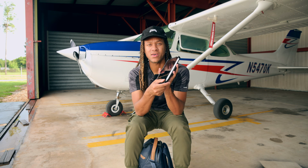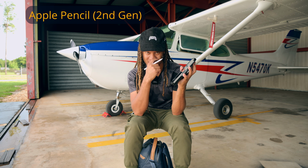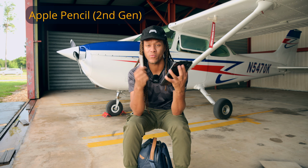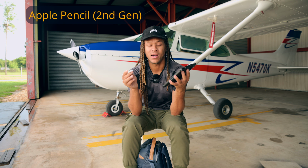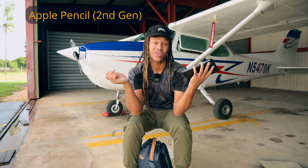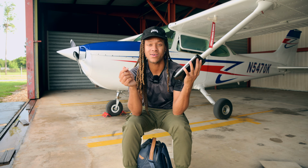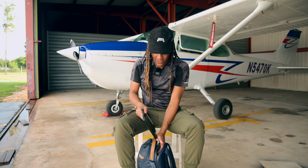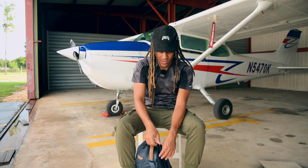Other thing, of course, I have the Apple Pencil, so I can write out what the tower is saying to me in ForeFlight or whatever electronic flight bag you're using. I highly recommend getting a tablet with a pen because it's a game changer for me. And it just magnetically attaches to the side. That's pretty sweet. So I think that's mainly it for what is inside of my bag.